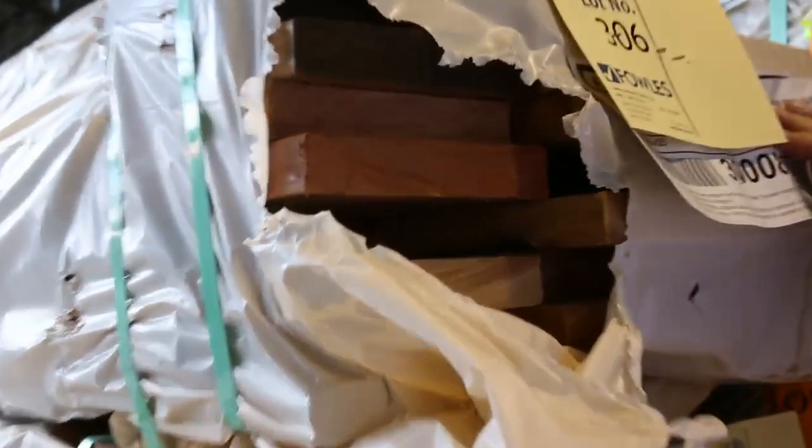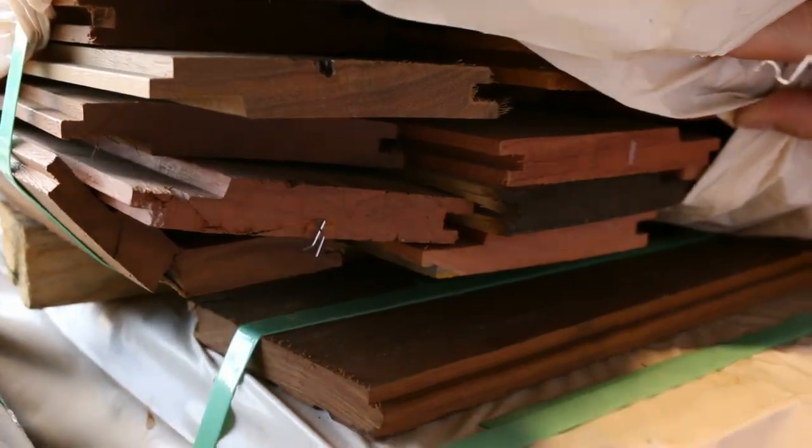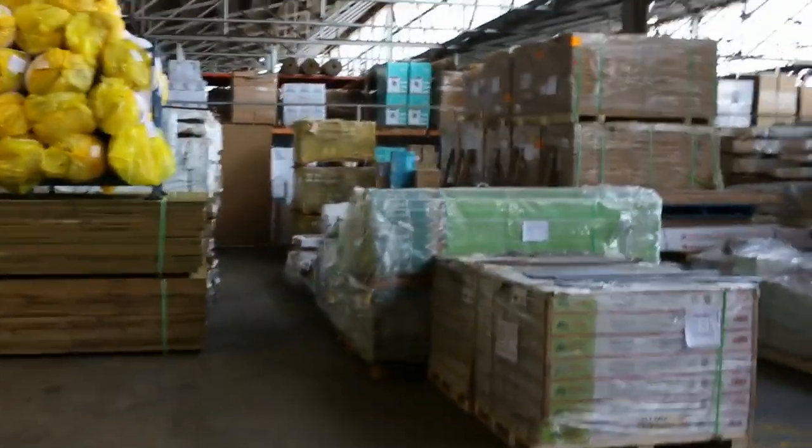We also have one pack of the 145 by 25 decking. And we've got a few packs of the 110 by 19 shiplap spotted gum cladding there. Quite a few packs of that, so some nice stock there.